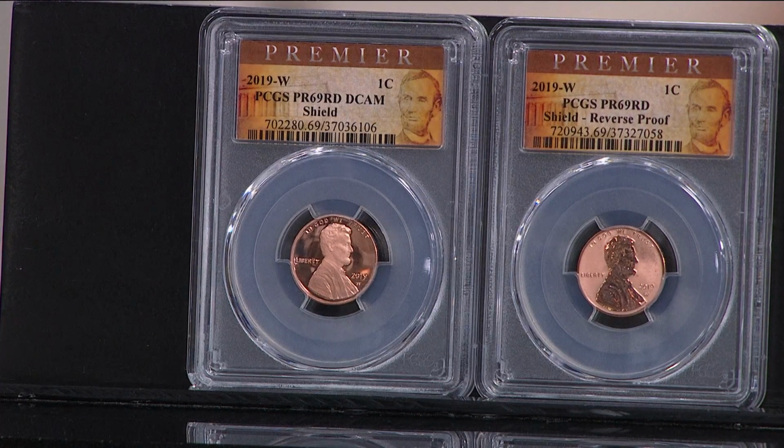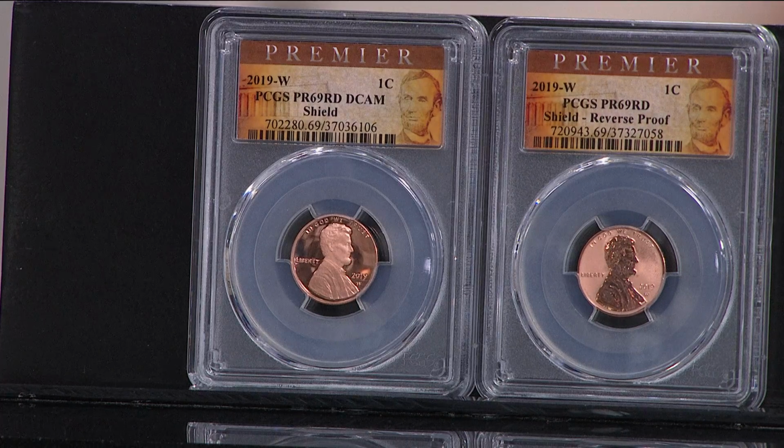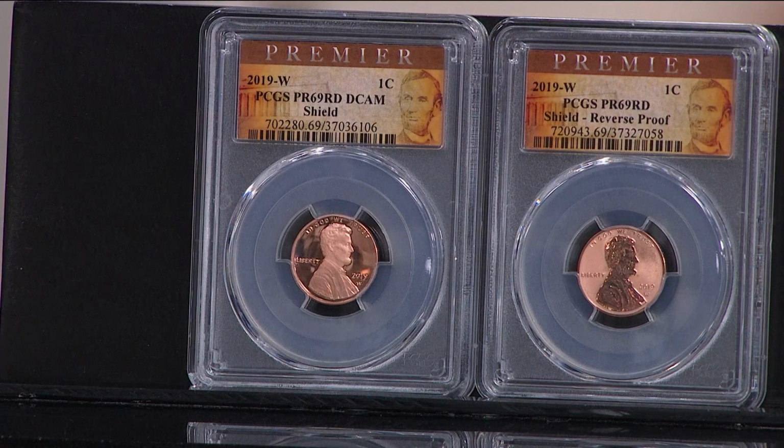Right. The Mint did such a poor job of making these that they had to do a special thing where you could send it back and get one that was better, because so many of them were just so awful. You could send it back for a refund. They were doing refunds; the pennies were uncollectible. They were so bad. So to be able to get one in Proof 69 Deep Cameo, that even adds to the collectability.